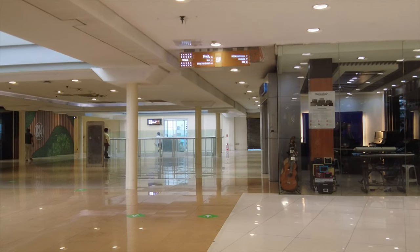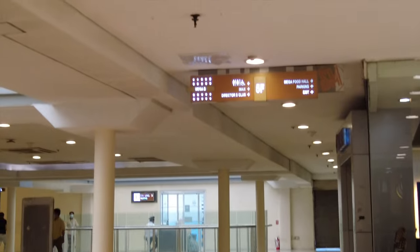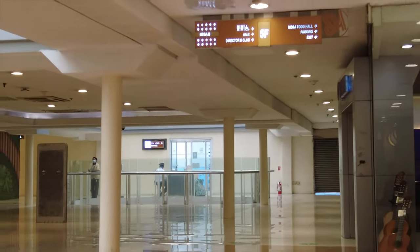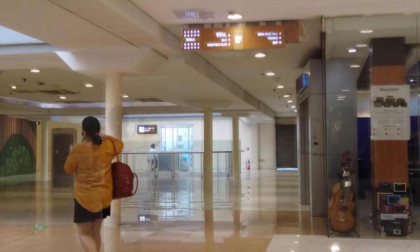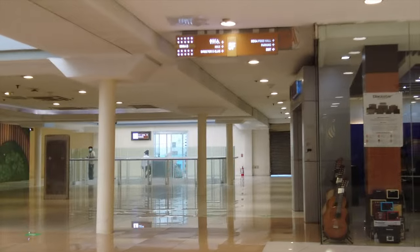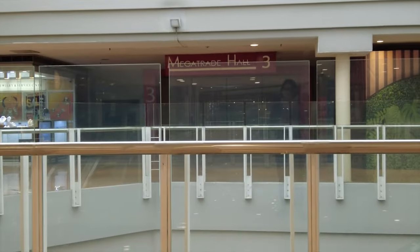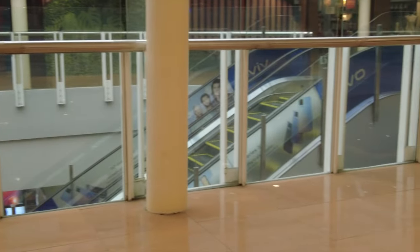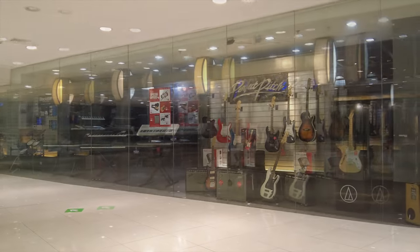Hi everyone! Today I'm here at SM Megamall on level 5, and in today's video we're going to explore this section of the mall. There will be a mega food hall along the way and other features. This is near the Megatrade Hall 3 by the escalator. On the right is a musical instrument store called Perfect Pitch.